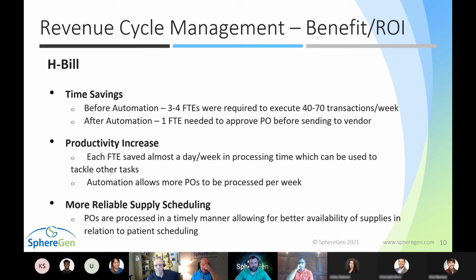It also helped in their supply scheduling, because they had to do a lot of supply purchase orders. They had a lot of extra work they were doing because their PO system was so bad to get stuff ordered. There was a big backlog on it, and this kind of eliminated that backlog. Is there any other questions on revenue cycle management, HBill?